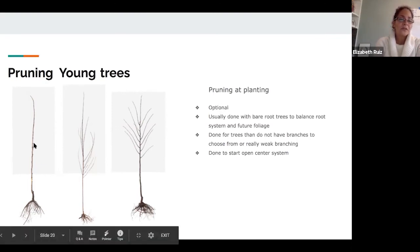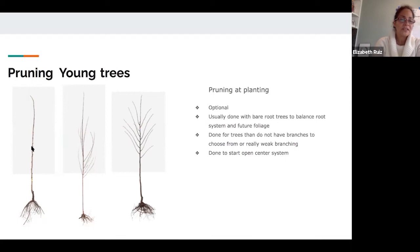I would plant this one and prune it. And the only reason why I prune it is because I want this one to start developing some branching, so I can encourage and generate my structure. I don't have to cut 15.